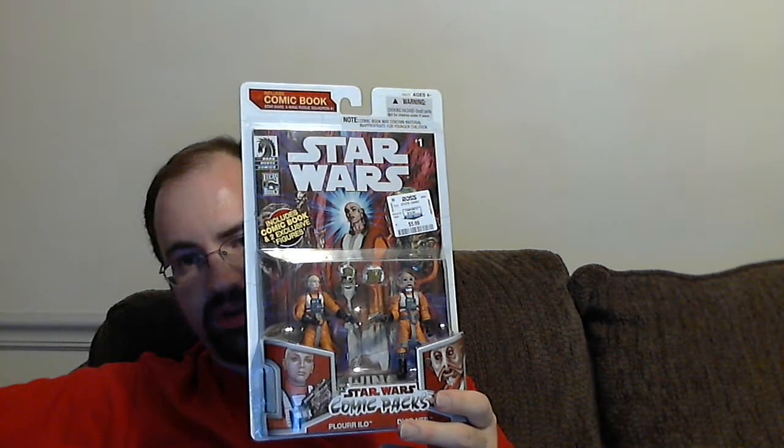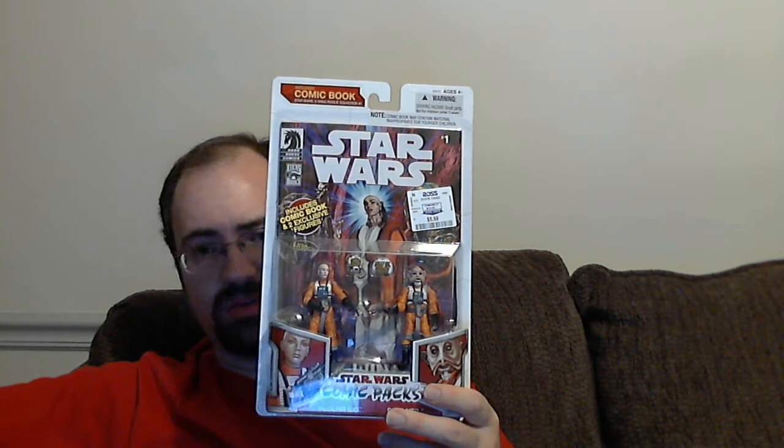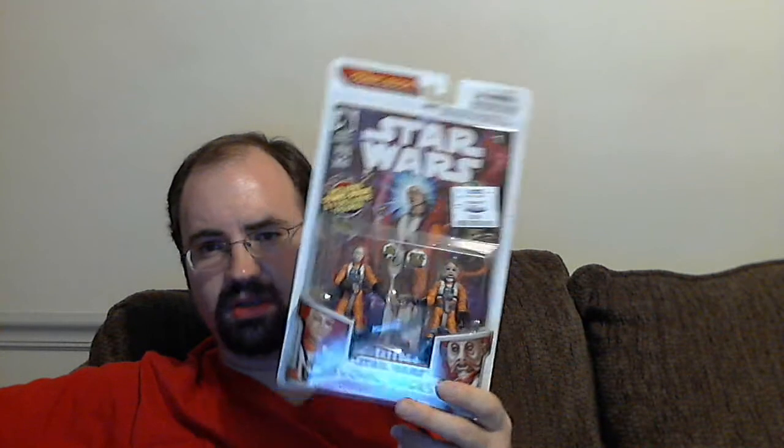I picked this up from Ross's. I picked one of these up in the trade video with my collections, but I was kind of torn whether I want to give this to somebody's kid for a present, or if I want to maybe give it to my son. So I went ahead and picked another one up, so I can do both. And I got a good price on it, so it'll be quite a nice present. It's 2 figures with 2 accessories each and a comic book.